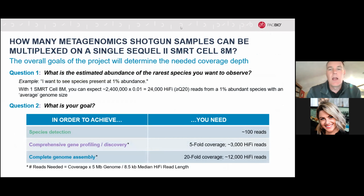So how many samples can you multiplex? Well, it rather depends on your needs. There are a couple of examples here, and it starts with asking questions. What's the estimated abundance of, say, the rarest individual in your community that you want to be able to see? If the answer is that you want to see something that's only present at, say, 1% of the total bacterial load in a sample, then you can make some educated guesses.